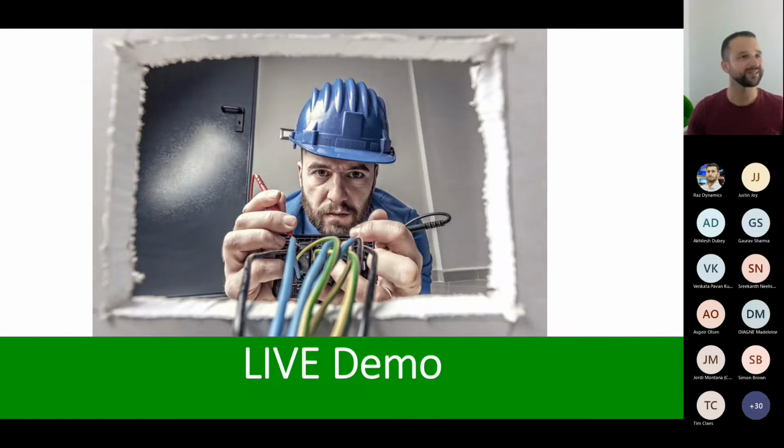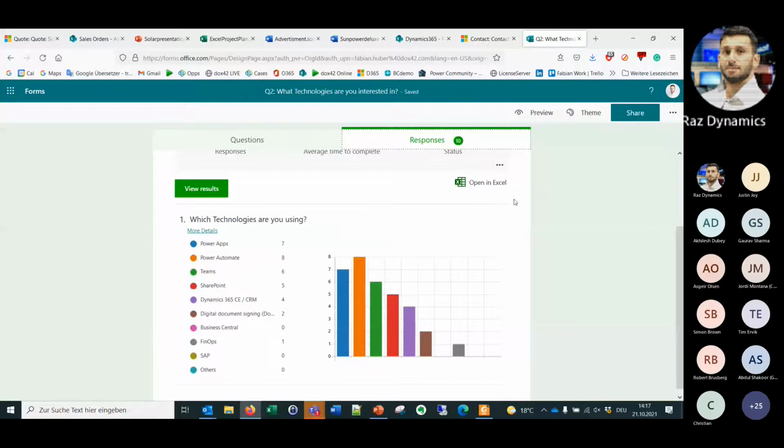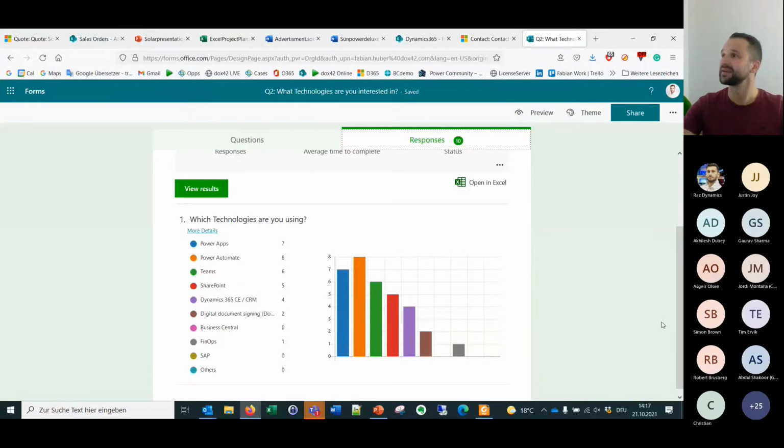See this for the beginning, right? Yeah, exactly. And Johannes, I just opened the form one more time again because you guys were joining. I see it here. We have a lot of Power Automate interest as well.